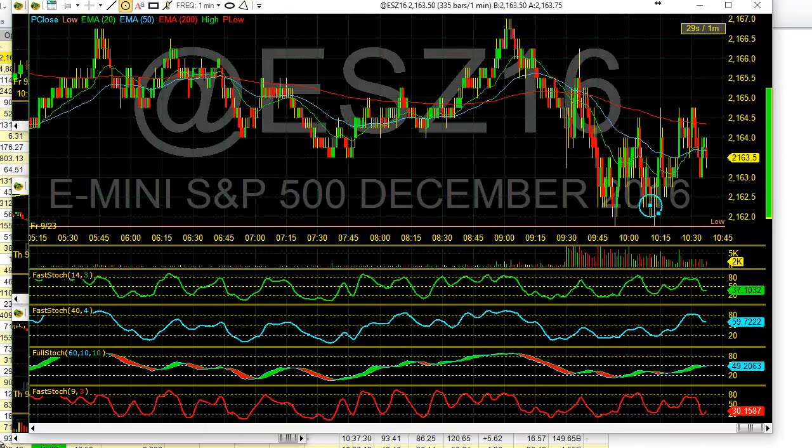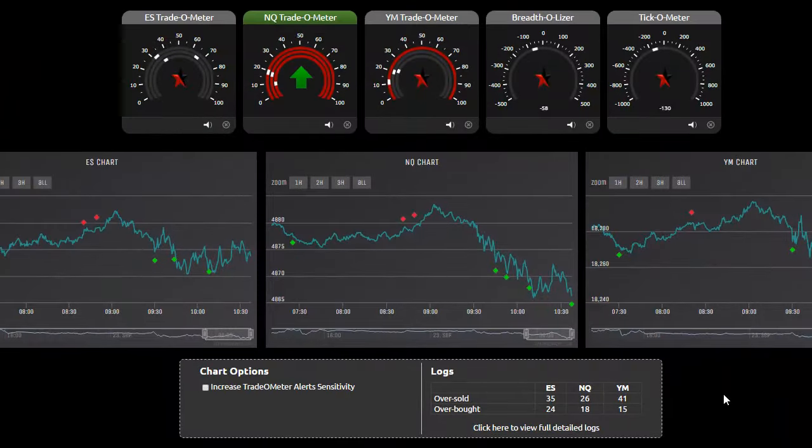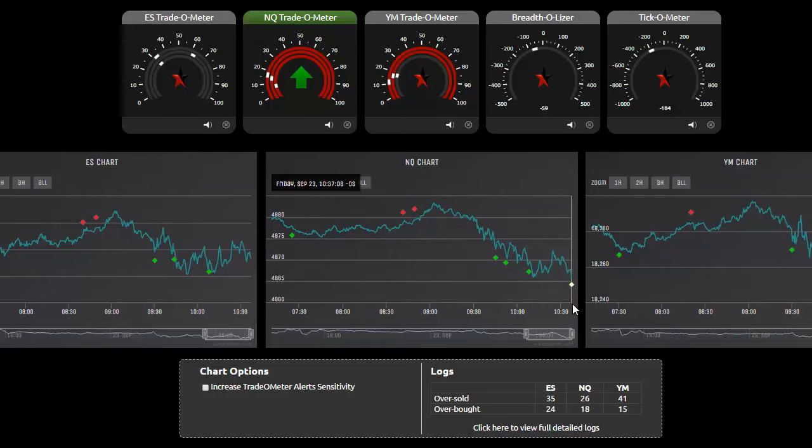Let me move this all the way over here. Take a look at the NQ there. We kind of had a nice signal. We popped up and pulled back. We just got oversold. You can see the NQ, the NASDAQ, actually hitting lows of the session first, kind of leading us lower. Market's still kind of stalled out here, not much going on.